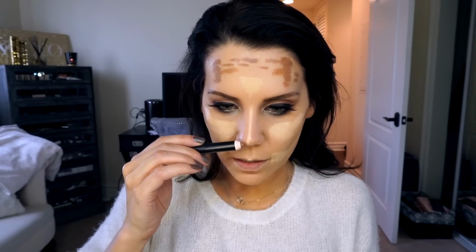So I'm just gonna spray this on. And I'm not shy about spraying on a good amount. I'm just gonna do my nose just a tiny little bit. Sometimes I only do powder on my nose, but just because this is a contouring video, I'll show you guys.